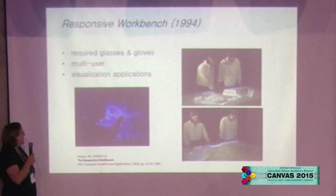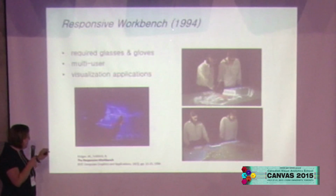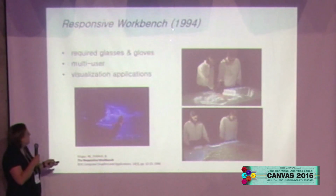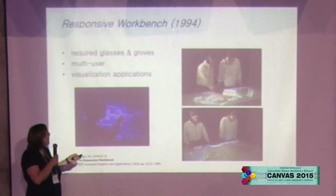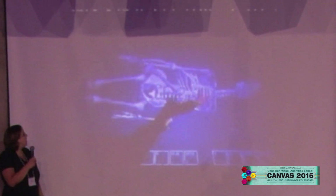And this was a visualization that was projected using stereoscopic viewing, and it was multi-user already, and yeah, required glasses and gloves, but it was sort of touch enabled, or at least mid-air interaction.